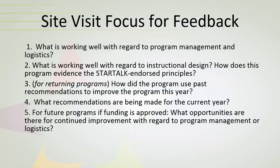It's important as a site visitor to become familiar with the teacher and student program look-fors, and also the narrative questions that are used to focus the site visit debrief and report. These questions address program management, instructional practices, the program's responsiveness to past feedback, and both short and long-term recommendations for improvement.